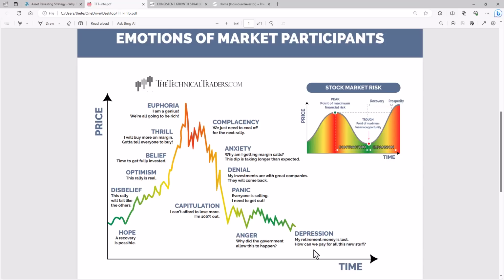Now, as an asset revestor, instead of this negative downward move and this emotional and financial pain, we actually relive this optimism, belief, thrill, euphoric phase. For example, right now we're in a kind of complacency mode where we're optimistic that the market is going to break down. And when people have anxiety, we definitely have optimism. We're like, okay, price is breaking down to a stage 4. This could be really, really good for us. This will reset asset pricing and allow us to profit from the reset. As people have denial, we'll be in full belief going, yeah, this is a bear market. This is a good thing. We can benefit from it. And then as people have panic, we're actually having a thrill going, oh my gosh, this is like taking candy from a baby.